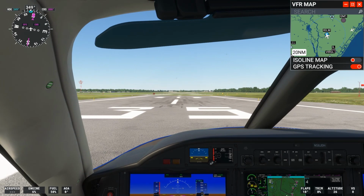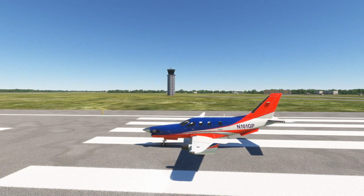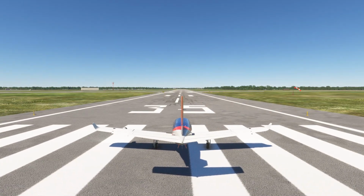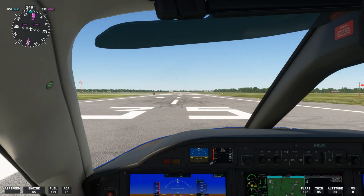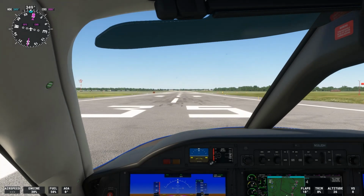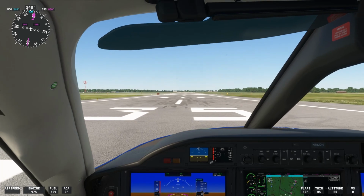Okay, guys, here we go. We're gonna shut this off right now. We don't quite need it yet. All right, we got our flap set. Everything's looking good. All right, here we go. Tower just cleared us for takeoff, and we are bringing up the engine power. And as the Thunderbirds or the Blue Angels would say, off brake. Here we go.